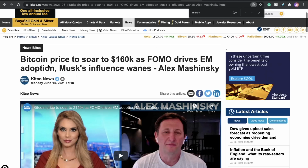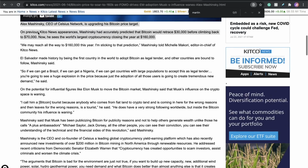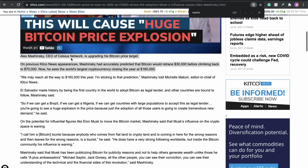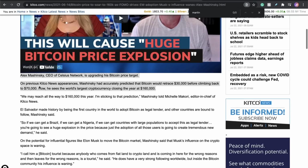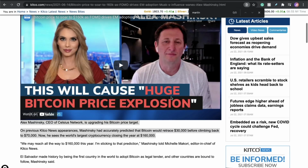Let's go over these two articles. Bitcoin price to soar to 160K as FOMO drives adoption. This is insane. Alex Mashinsky, CEO of Celsius Network, is upgrading his Bitcoin price target. Where was it before? He went even higher. In our previous appearance, Mashinsky had accurately predicted that Bitcoin would retrace to 30,000 before climbing back to 70,000. Now he sees the world's largest cryptocurrency closing the year at 160,000. I thought this guy was nuts. This guy's called Alex.